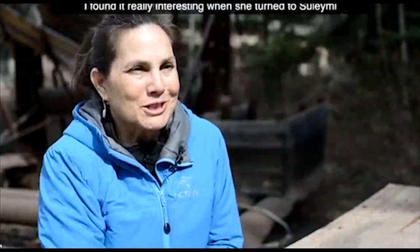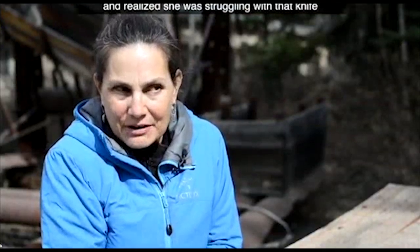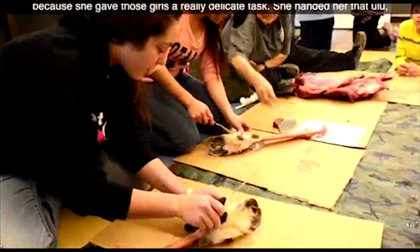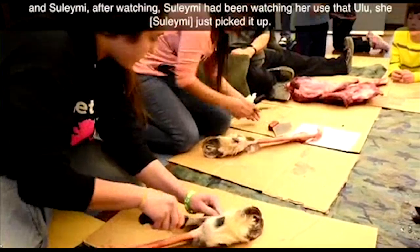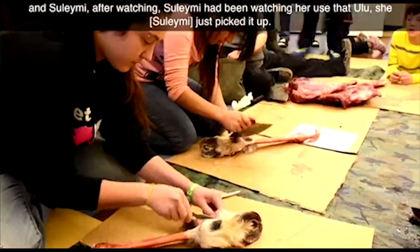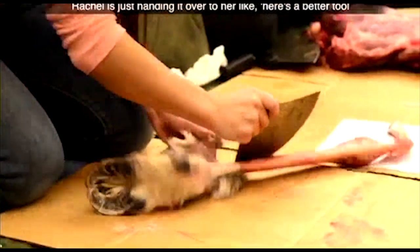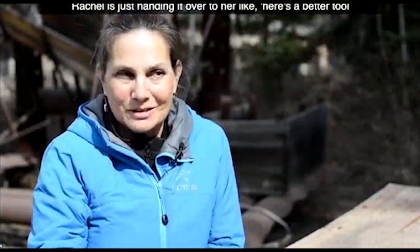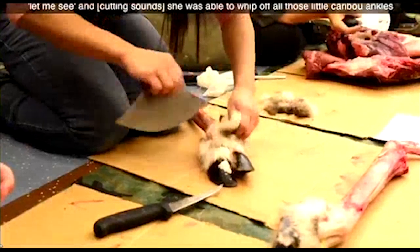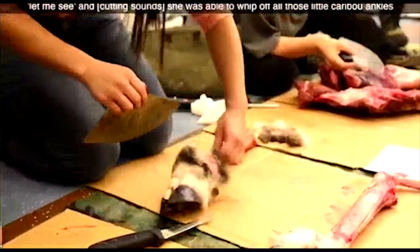I found it really interesting when she turned to Sulemi and realized she was struggling with that knife, because she gave those girls a really delicate task. She handed her that ulu, and Sulemi had been watching her use that ulu, so she just picked it up. Rachel was just kind of handing it over to her, like, here is a better tool. Use this tool, that'll go much quicker. Let me see, and she was able to whip off all of those little caribou ankles.